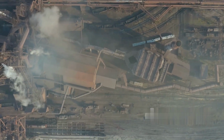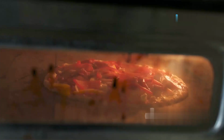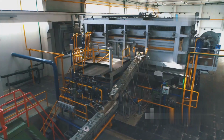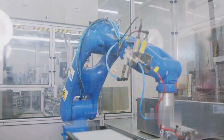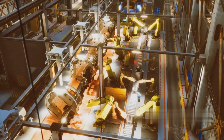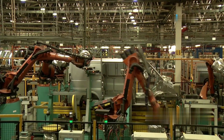Let's pull back the curtain, step inside, and follow a single pizza's journey. A delicious odyssey from dough to frozen perfection, a transformation unlike any other. Massive machines humming with power and clever robots working tirelessly in a perfectly choreographed dance, a ballet of bits and bytes. This isn't just food, it's more than meets the eye, it's engineering on an epic scale.